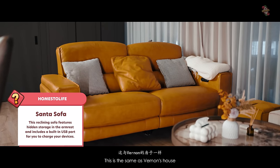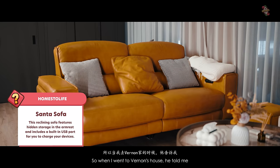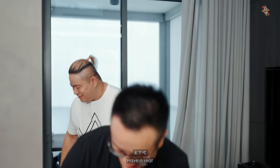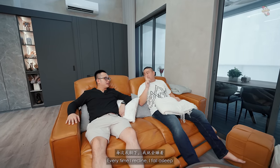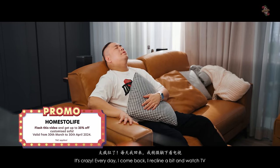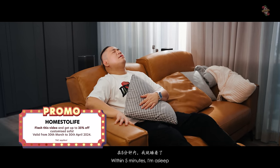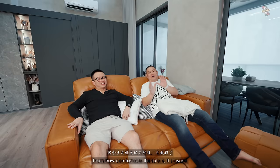This is the same as Vernon's house. When I went to Vernon's house, he told me, wow, I just got my dream sofa. So I thought, sofa is sofa lah, what dream sofa. Have a seat. Every time I recline, I fall asleep. Every day I come back, I recline a bit, I watch TV, within 5 minutes, I'm asleep. That's how comfortable this sofa is.